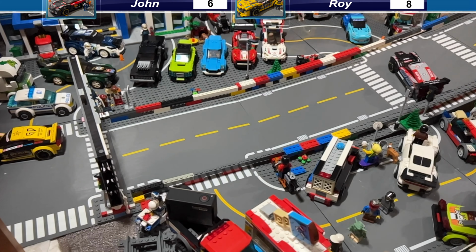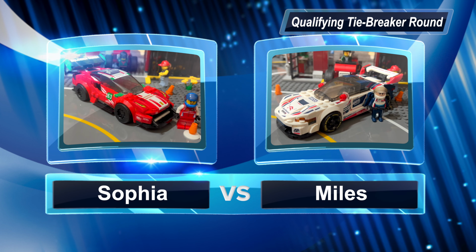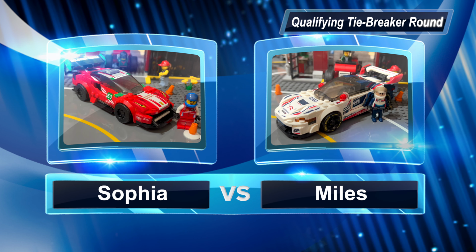Let's take a look at our qualifying rankings. We have 3 ties, 1 tie for first place, a tie for fourth, and also a 3-way tie for sixth. And that means we have a qualifying tiebreaker round. The rules are simple. Each tie will have its own round robin with the existing point system. First up, we have Sophia versus Miles.